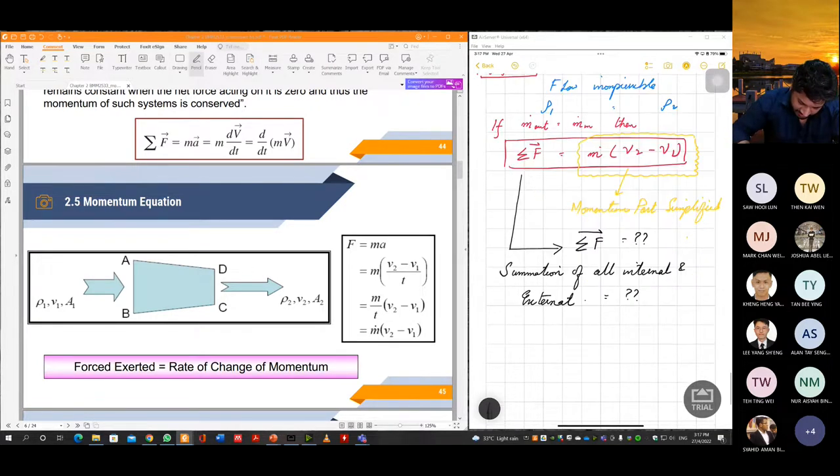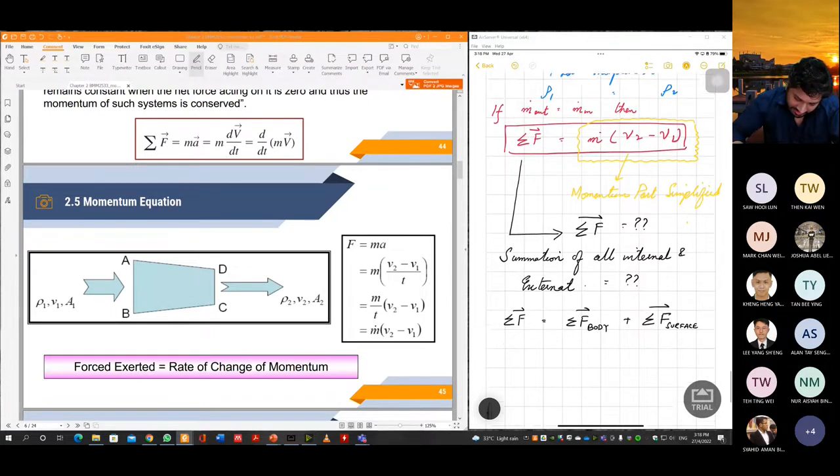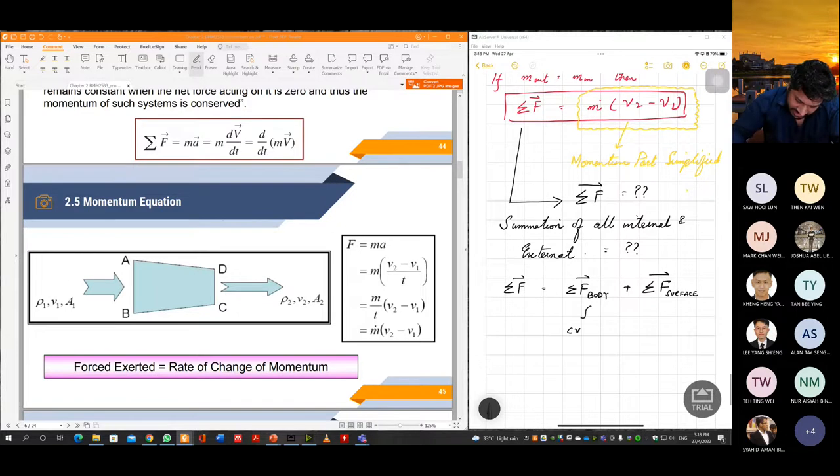So when we talk about summation of all forces, we have two types of forces. Number one is body force. Number two is surface force. Number one is summation of all body force, and number two is summation of all surface force. The body force acts on control volume. The surface force acts on control surface.